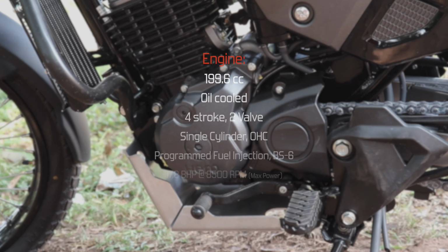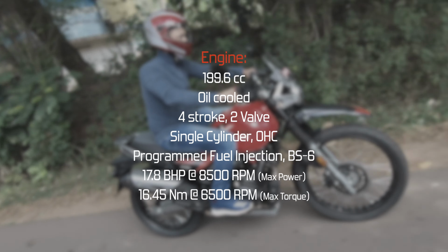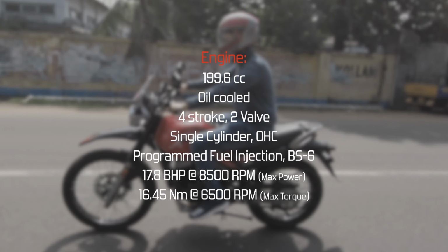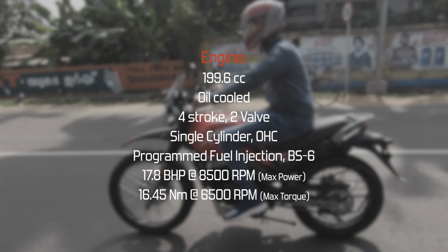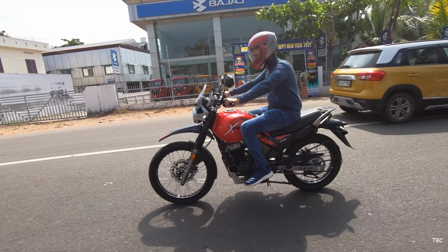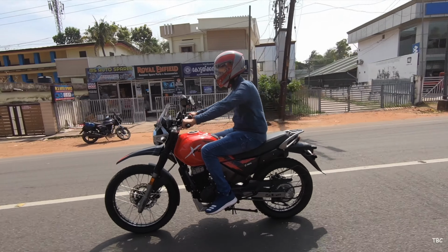So for that, well, the engine used here is a 199.6cc oil-cooled 4-stroke single-cylinder 2-valve programmed fuel injection BS-6 standard engine, and the max power and torque generated is good on paper, but then while hitting the road, things are not like the very fast and quick type responsiveness.